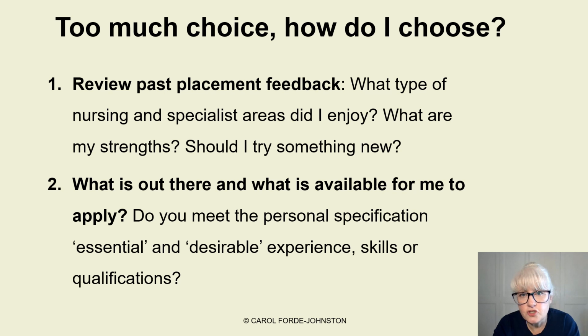There is so much choice out there at the moment, and one way of starting to think about your first post is to review past placement feedback. Think about what type of nursing, what specialist areas did you enjoy, what were your strengths, what did your practice supervisors say in certain areas and fields. Have you developed a passion for an area, and do you want to try something new?